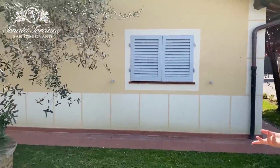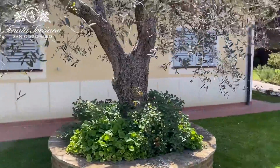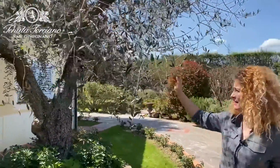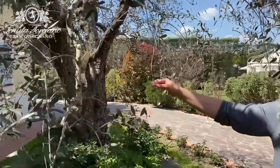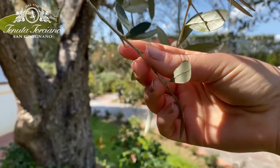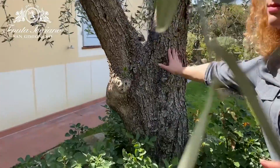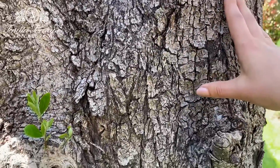We have 2 different olive trees that we normally have in Tuscany. Leccino is one of them and Moraiolo is the other one. The one that you are seeing here is Leccino. From here come out the flowers and all the fruits that are delicious. You can see the olive tree and the trunk that sometimes can last for 100 years, even 1000 years.